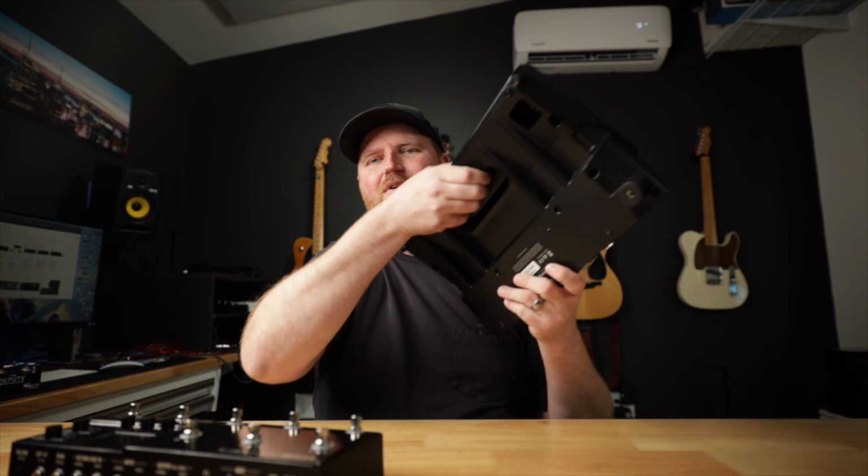Velcro's nice. So, size and portability, both are great, both have their pros and cons. I mean, the handle on the back here, that's pretty nice with the Pod Go, but I love the HX Stomp as well. Okay, let's talk about features.